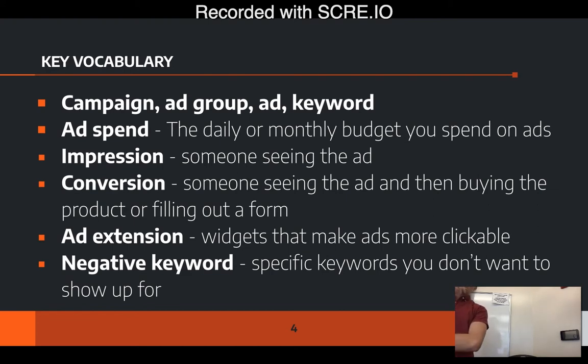And a negative keyword is a specific keyword that you don't want to show up for. So, for example, with the Degas House, one of the keywords that I had put in was New Orleans Hotel. And the Degas House is showing up for this query, Orleans Hotel. It was one of the biggest keywords. So many people were searching for that and then clicking the ad, and I was like, oh, this is awesome, but that's so random. Why are so many people searching Orleans Hotel? And then I looked into it, and I guess that's a hotel in Vegas or something.